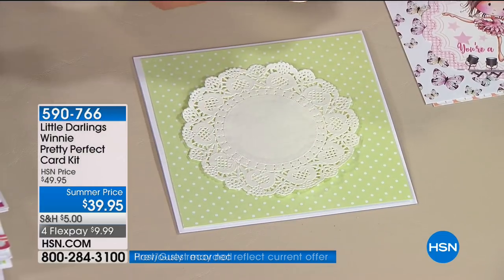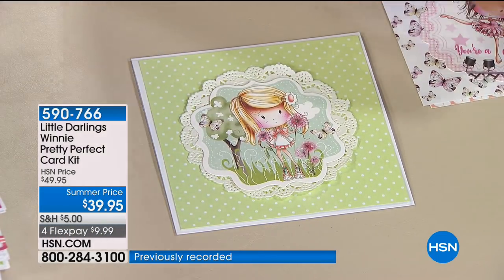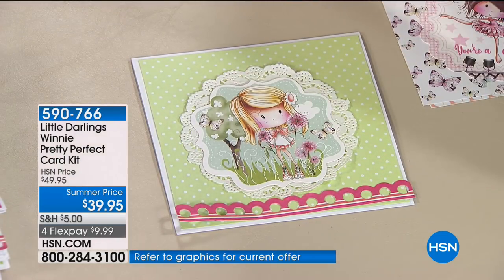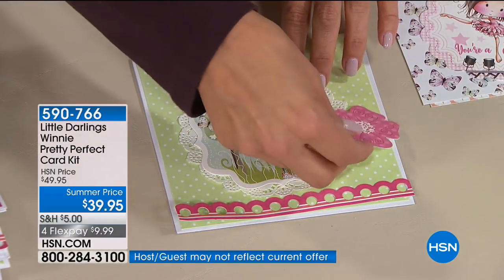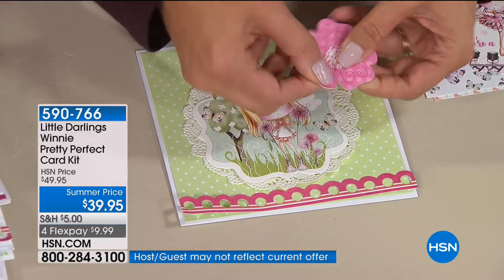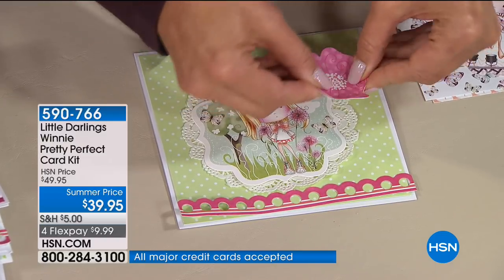You're going to put your doily down. You're going to place one of your Winnies there. And you're just going to start pulling different little embellishments, and so you can build it as you choose. You don't even have to think about what you're putting in here because we have color coordinated absolutely everything. Let me show you one little trick that we do. Notice how I'm bending these corners up? Well, that's a simple, easy thing to do. That's going to give it dimension.